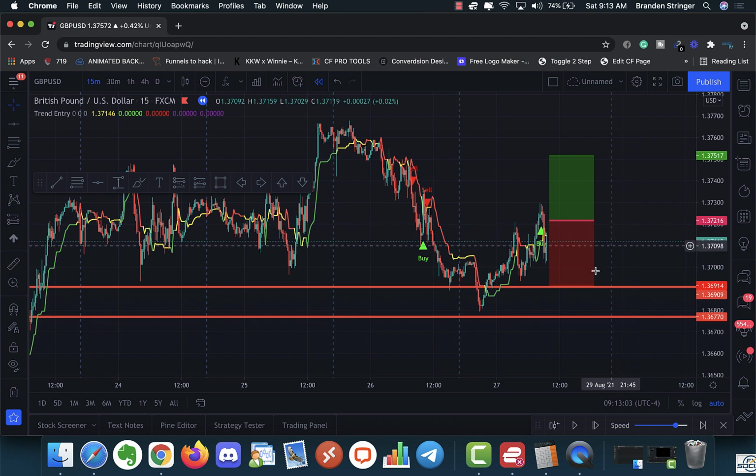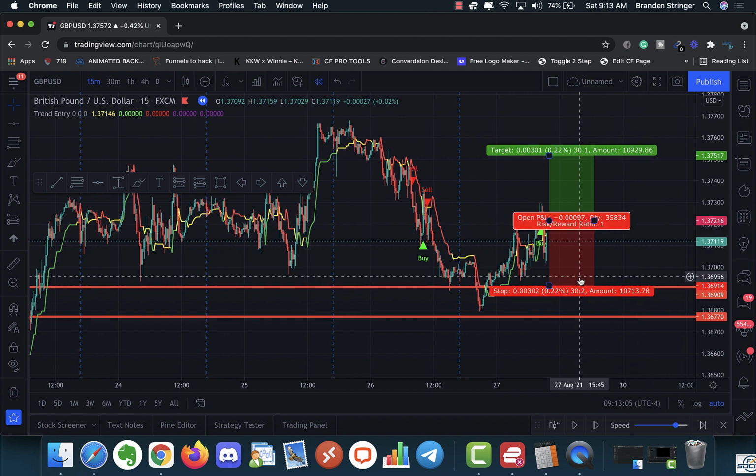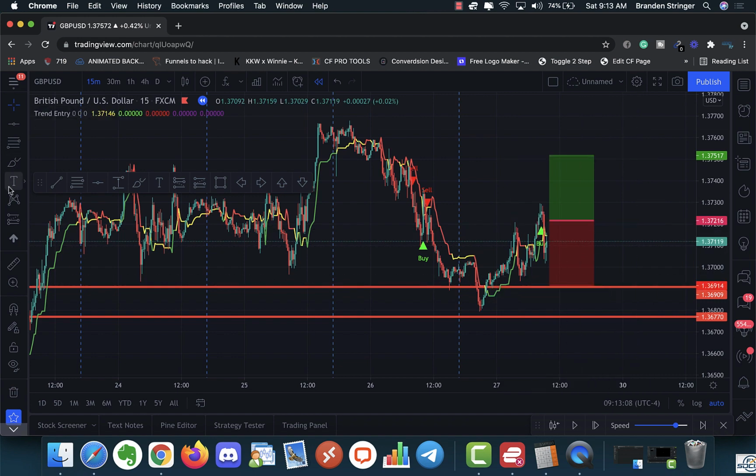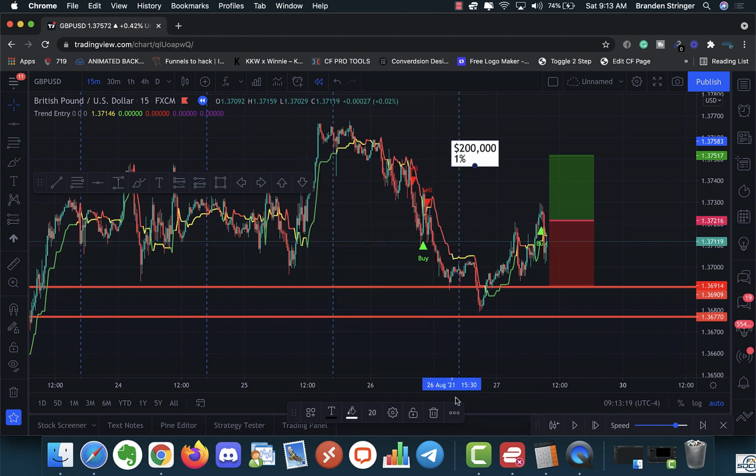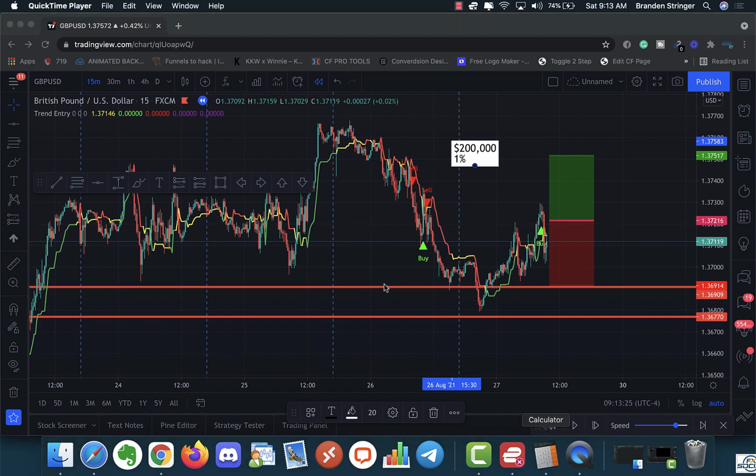Now, what is our stop loss going to be if we had, we'll say, a $200,000 account? That'd be a harder thing to calculate, right? $200,000 account, we're risking 1% this time. What's 1% of $200,000? $2,000 we're going to lose potentially. So I'm going to bring up my FX calculator.